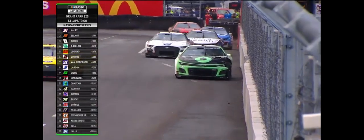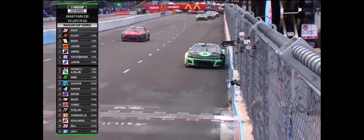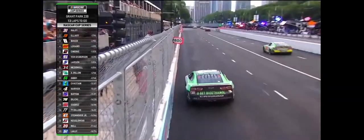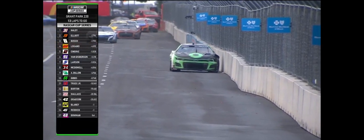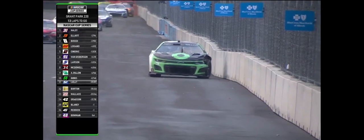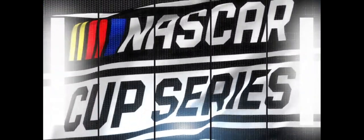It's torn the left front off of Dylan's car. You see the toe link has been bent. Yeah, this is going to be the end of the day for the 3 car. There's no way he can continue with that much damage on the left front. It all started with contact on the inside of the corner, forcing the 3 straight. He was putting such pressure on the leader. In the end, a mistake for the 3, Rick.